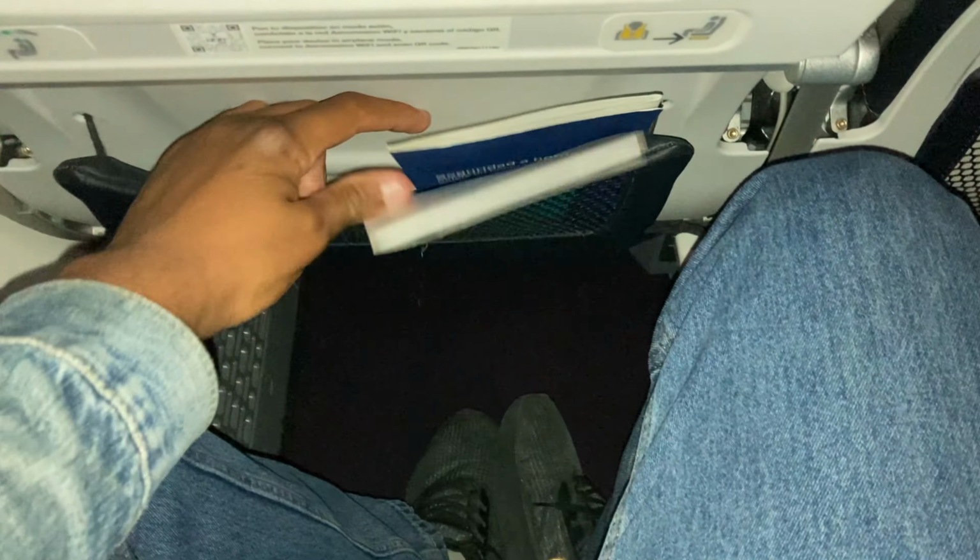Here I got apple juice and peanuts, which I'm not gonna eat. Cheers to the 737 MAX 9. Those overhead compartments are called Boeing Space Bins, and they can fit up to 6 bags per bin. That's something I never heard before, but it's really awesome. Here's the safety onboard guide.